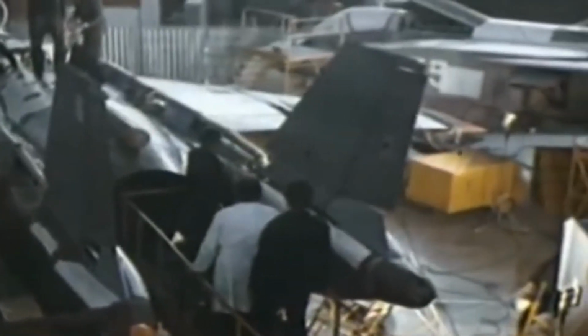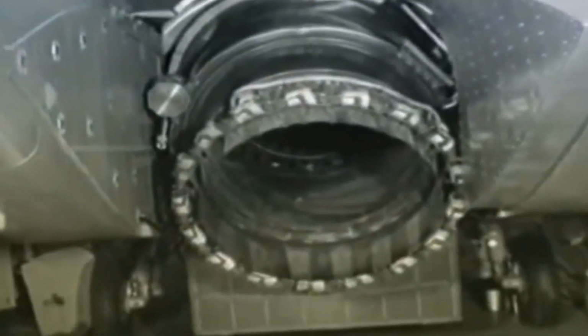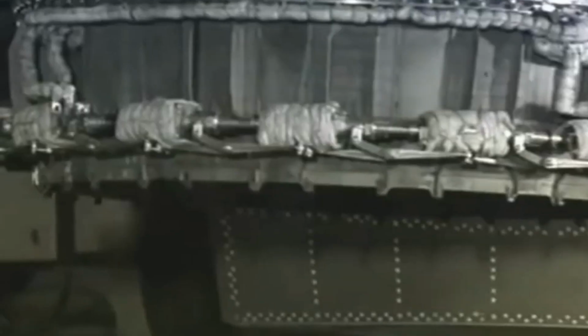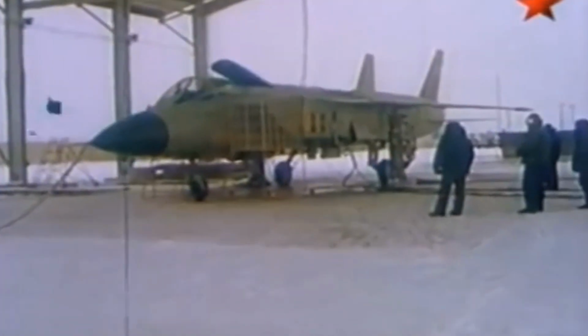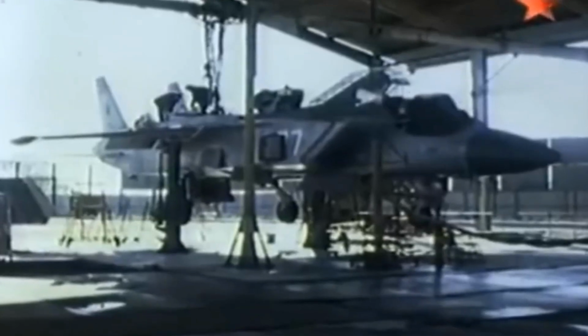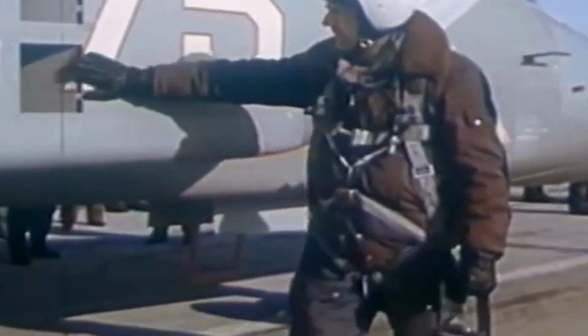The Yak-41, also known as the Yak-141, was designed for several military duties as a carrier-based multirole combat aircraft. Here are some of the intended duties for the Yak-41. Air superiority. The Yak-41 was designed to engage and destroy enemy aircraft in aerial combat. It would have been equipped with air-to-air missiles and a radar system for detecting and tracking enemy aircraft.